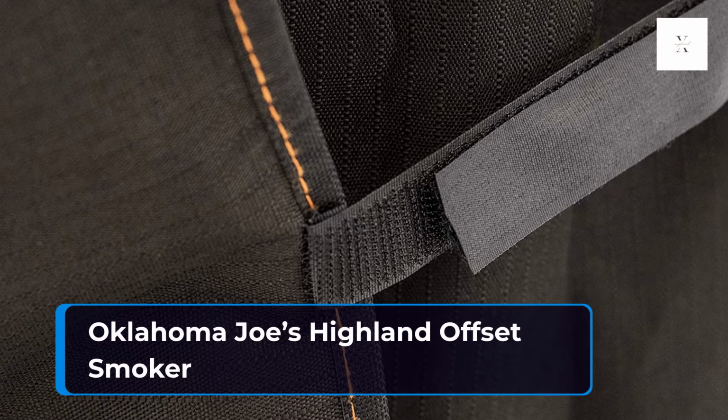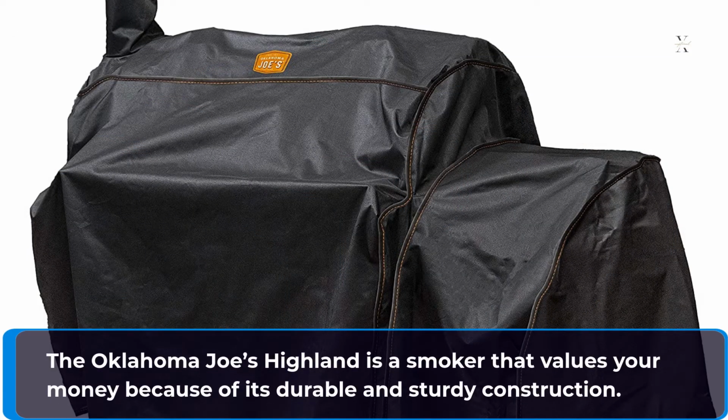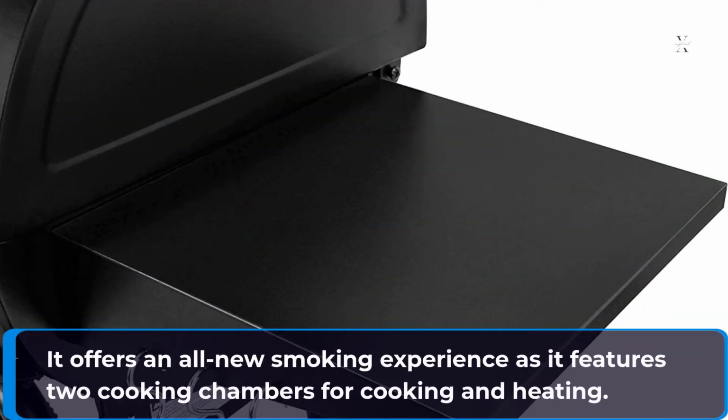Oklahoma Joe's Highland Offset Smoker. The Oklahoma Joe's Highland is a smoker that values your money because of its durable and sturdy construction. It offers an all-new smoking experience as it features 2 chambers for cooking and heating.